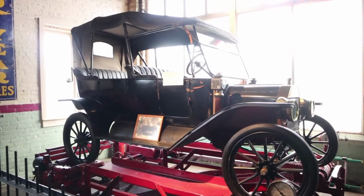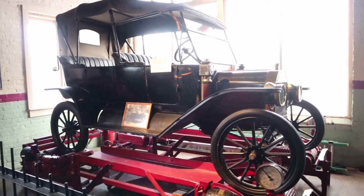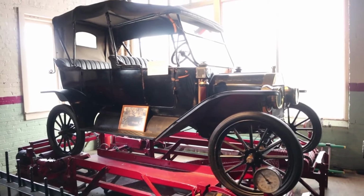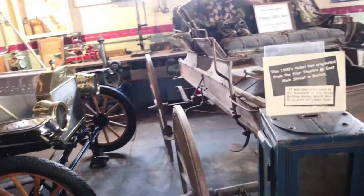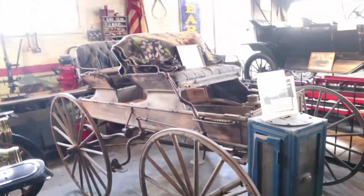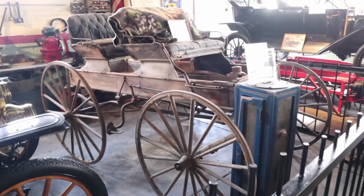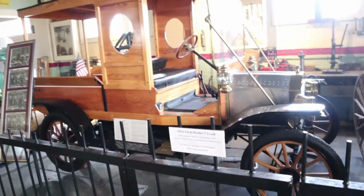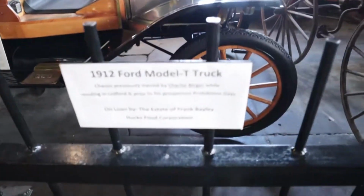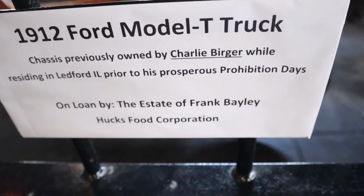It's a 1914 Model T touring car. Look at that. It's a car from the 1880s. This truck was actually owned by Charlie Birger.